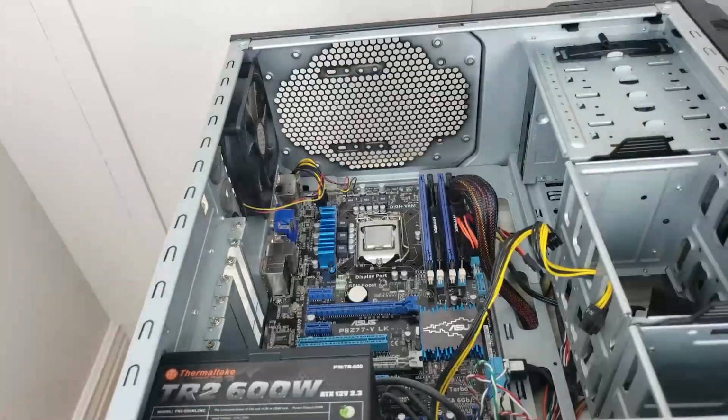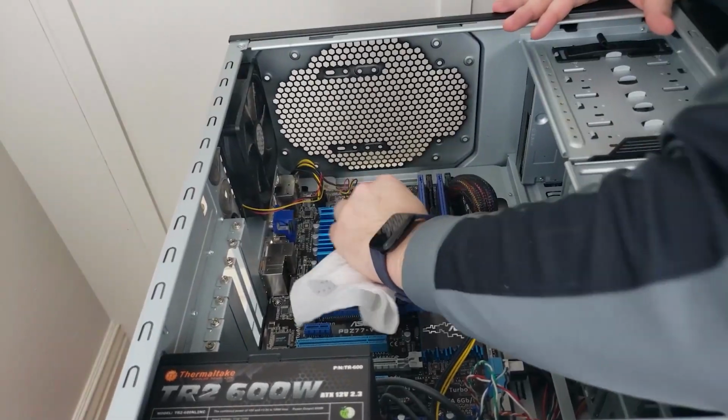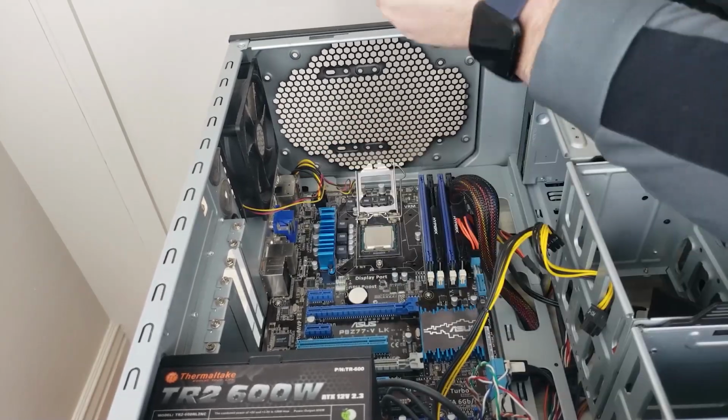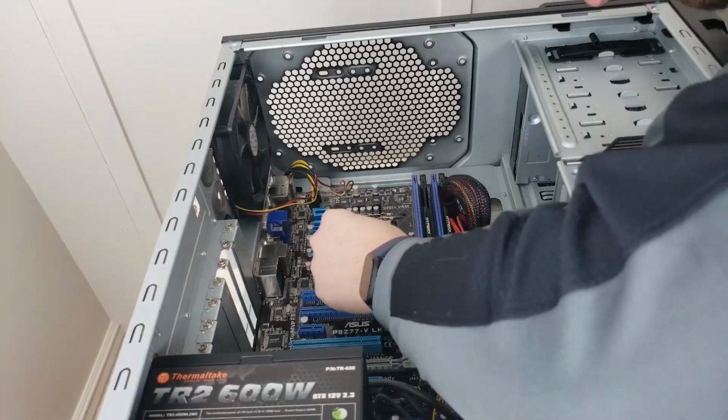Now we're going to clean off all of the thermal paste there. The old stuff will be no good. You don't want to reuse it, so just get some high percentage isopropyl alcohol and then rub it off. Personally, I like to use it on a paper towel, but you can also use Q-tips.